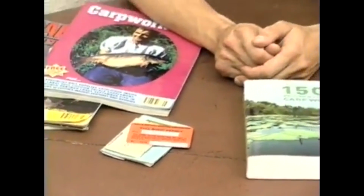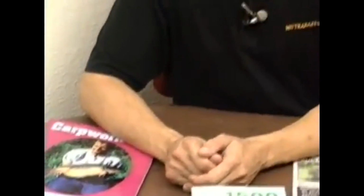Now I know you'll be thinking, well, I can't get into these well-known waters, they're too restricted. Well, quite a few years ago that was true, and it's probably true with the very famous waters, your places like your Savays, your Redmire pools and places like that. They are difficult to get into, but most waters, certainly around the local areas, are very easy to get into.